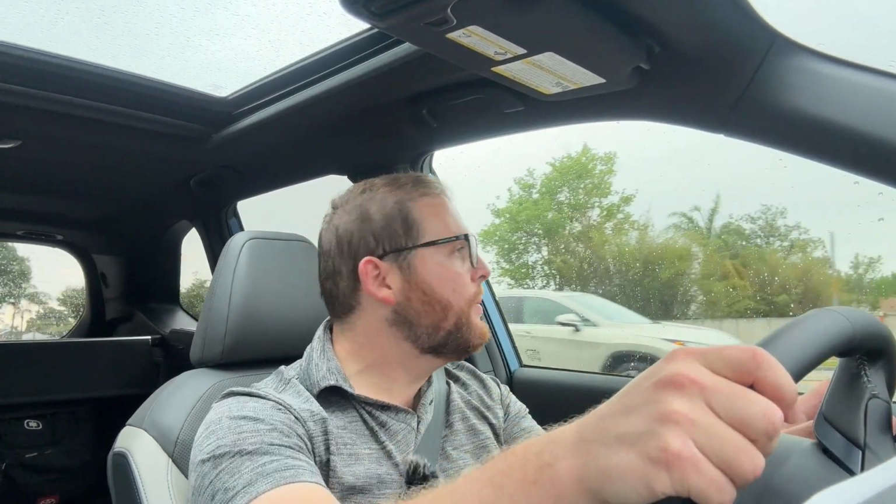Power is still going out to Subaru's symmetrical all-wheel drive. You get that as standard. There's no front-wheel drive version of the Forester, and it's going out through one of their CVT transmissions. It's a continuously variable transmission.